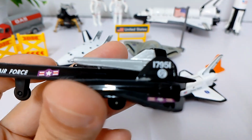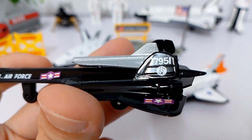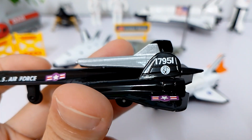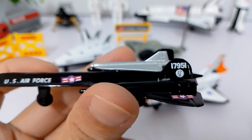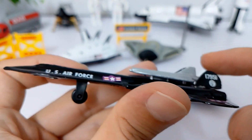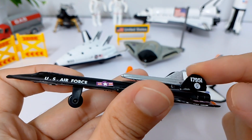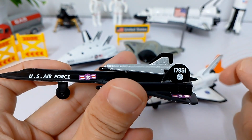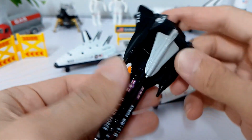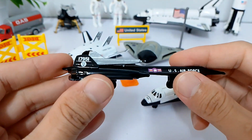We've got Skunk Works right there on the tail. Let me get closer. Yeah, it's supposed to be a skunk. Looks like a skunk. Yeah, on my toy, I've got a slight boo-boo on one of the tail here. That's a little paint scratch right there. It says 17951. Could be based off a real actual SR-71 that actually flew.